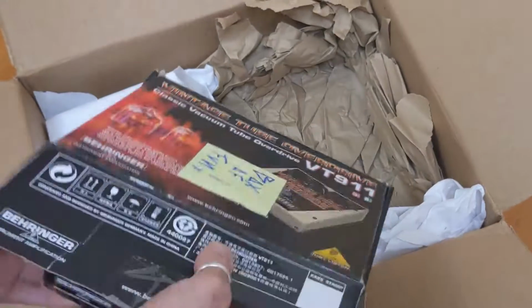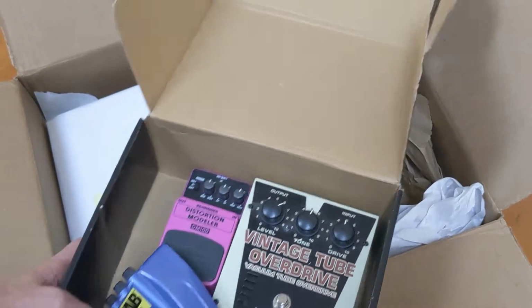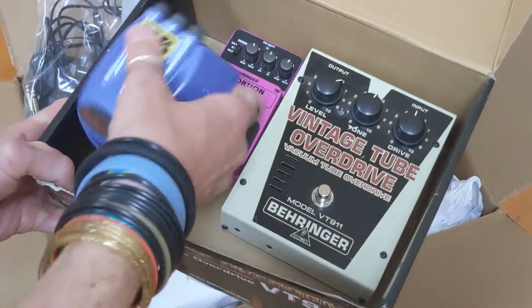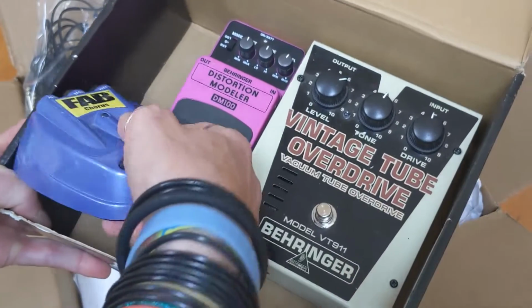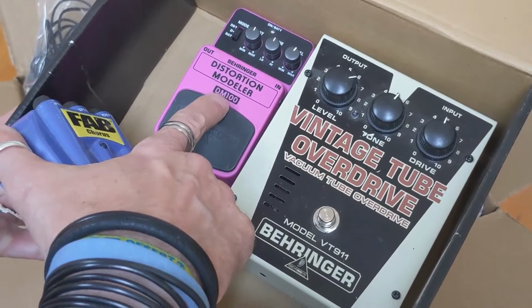This is a pedal? Holy Moses. Oh, wow. Check this out. I got the chords. Look, he sent me 3 pedals. Fab chorus. Cool. Distortion modeler. That sounds great.